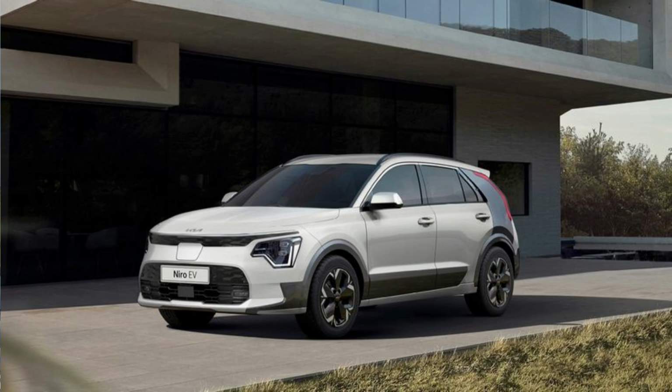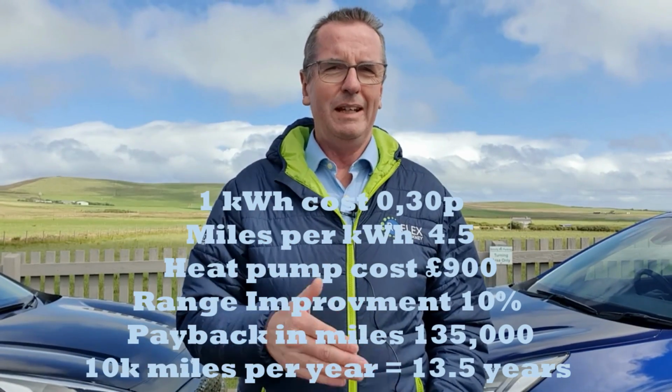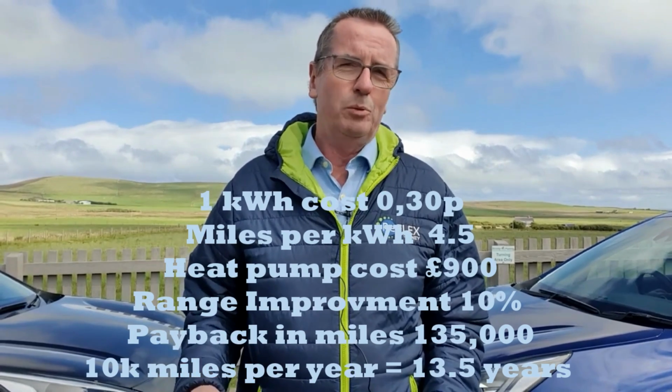So there we go, proof that perhaps in my opinion we shouldn't be so obsessed with insisting that our next EV has a heat pump. So many manufacturers are now making it an option. So when you consider how long it's going to take for you to recoup that £900 extra cost, as in the case of the Niro EV, over so many years, and I think it was 135,000 miles, the range and the cost savings, it's going to take an awful long time to get that £900 back. And with a massive 64 kilowatt hour battery, it doesn't matter really, basically. That's what I'm trying to say.